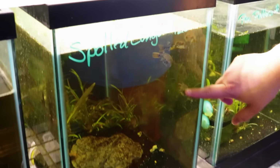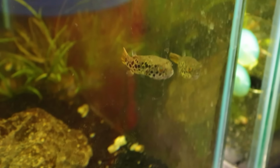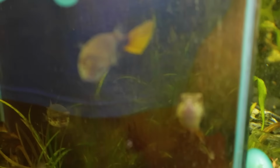These guys are really fun if you want a full freshwater alternative to your green spotted or your figure 8. They only get about yay big. Full freshwater, keep a group in a 20 gallon, they'll be fine. They don't get much bigger than this large female right here.